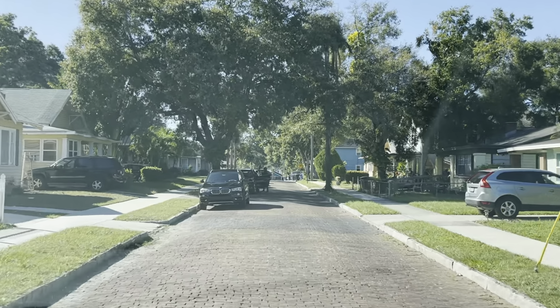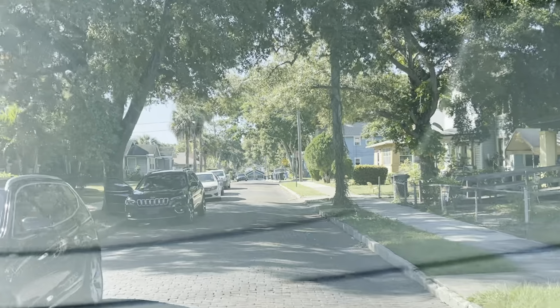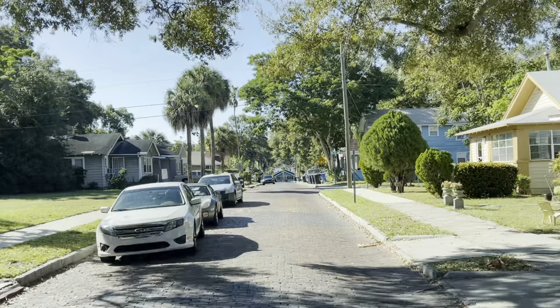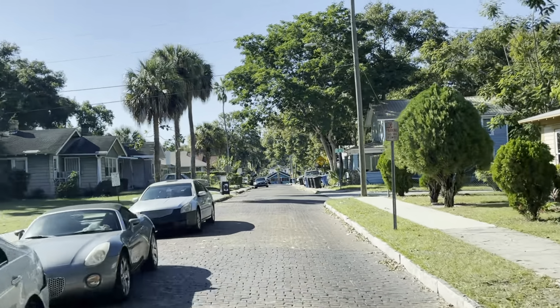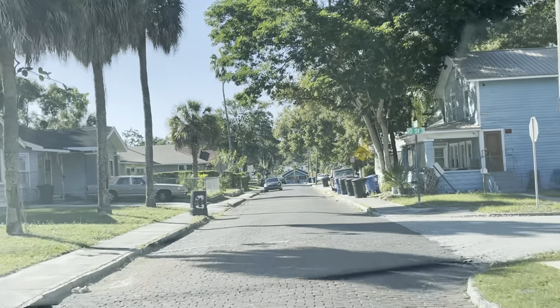Love these neighborhoods, bro. I think the south side's got more character than the north side. Look at these front porches, bro. Every last one of these houses has a front porch. Cobblestone Road, I like that. Yeah, Cobblestone Road, front porches.